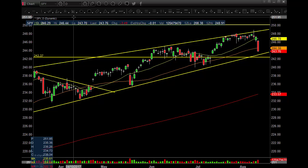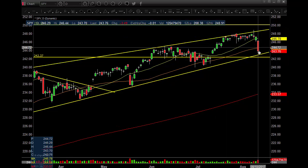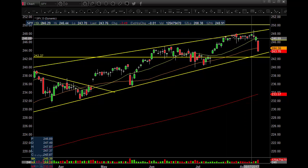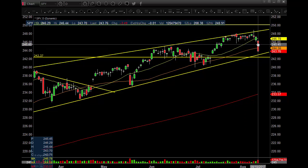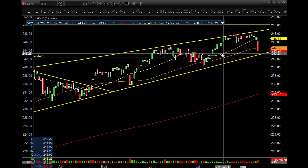All right, guys, so let's get right into the daily SPY. And look at this, 120 million, and we're selling off. I always tell you guys, watch volume, watch volume. Picked up pretty good in the morning. We were starting to sell. NVIDIA was starting to go. And here we are almost at gap fill, right around 243.28.